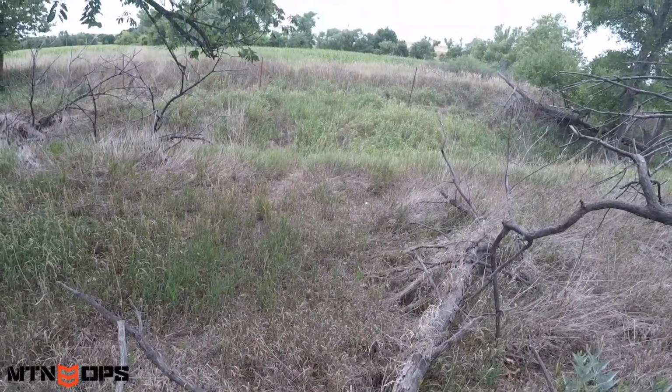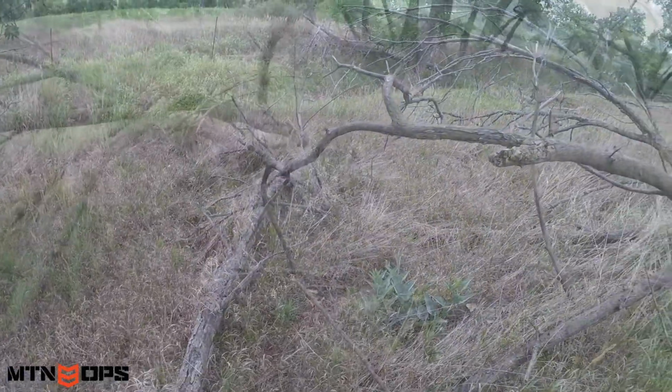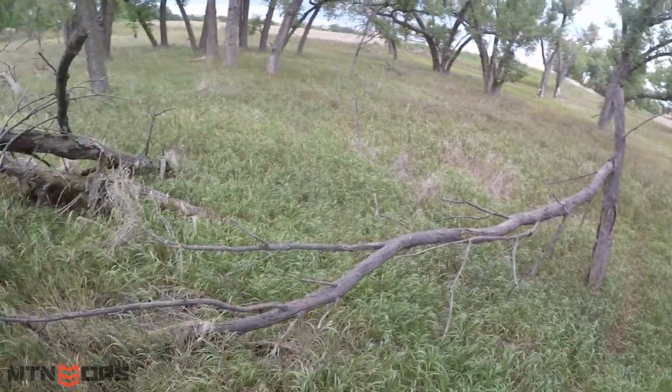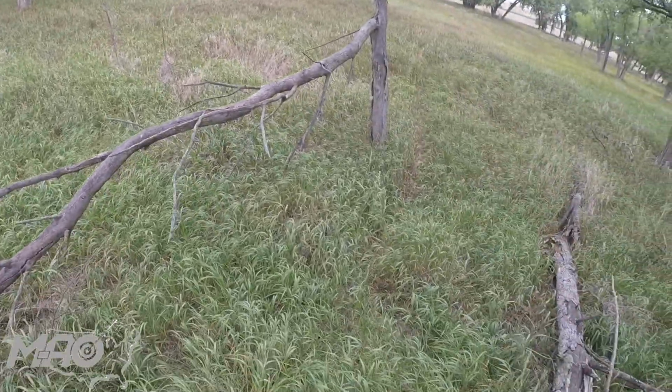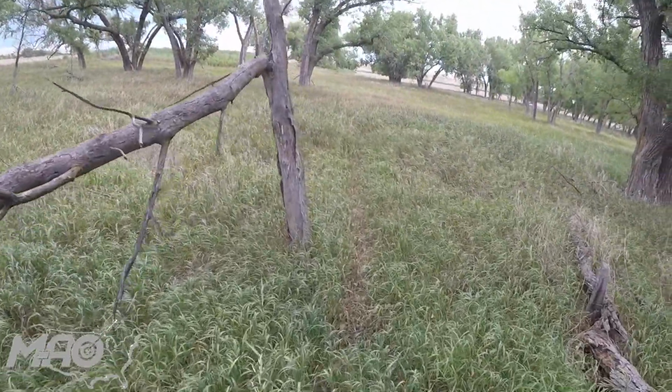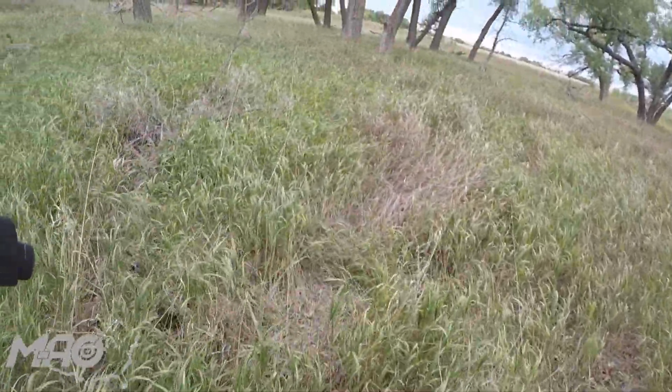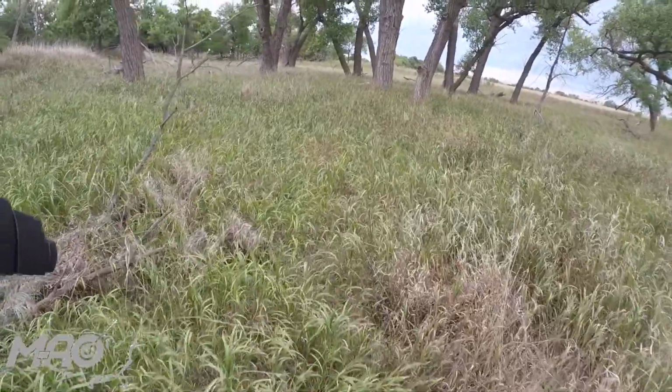As you can see, the neighbor property over there has corn. Through here is where I shot my buck last year, but like I said, there was corn all the way around it. So we'll see what this year brings. Hopefully these cameras will show me.